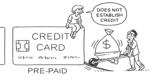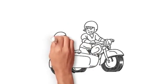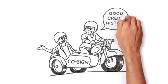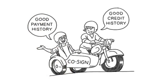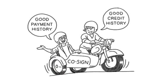Another way to build credit is to see if there is someone who might be willing to co-sign a loan with you, for example, your parents or spouse. When someone co-signs a loan, you get the benefit of their good credit history, and this may help you get approved. You can then build your own credit with a history of good payment on the co-signed account. Now, whoever co-signs the loan for you is taking on a really big financial responsibility. They'll be on the hook for the debt if you run into trouble, so it's not something you should ask for lightly.